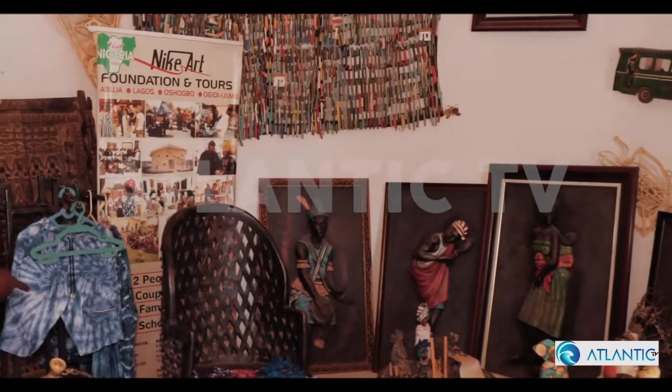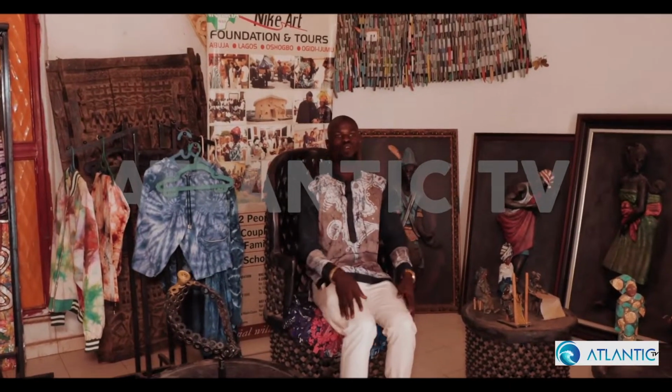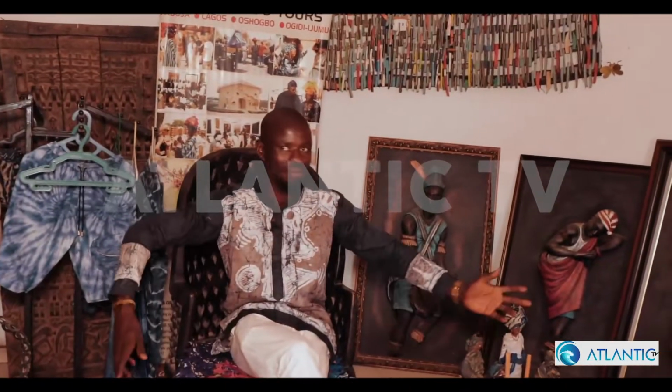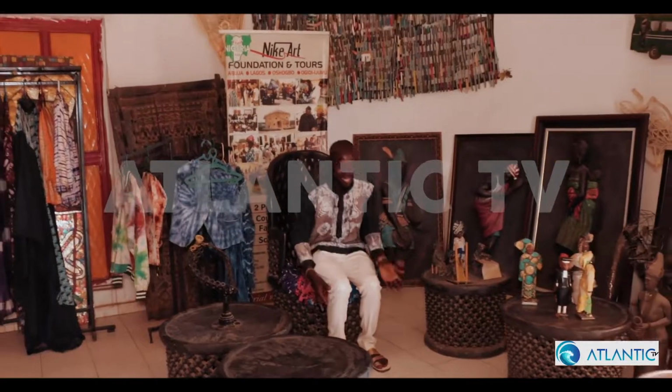Just like this one that you can see now, this one is called a throne chair. In the olden days, this is how the king normally sat on the throne, and then their cabinet members used to sit down around them, and the king had to preside over the affairs of the kingdom at that time.